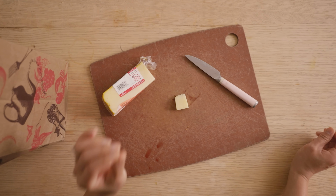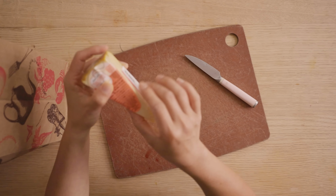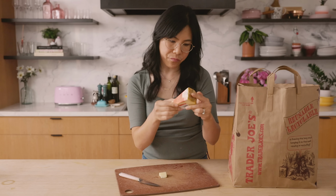I don't taste the turmeric too much, so I guess that's a good thing, but it has really floral notes. Did it say there's ginger in here? So I definitely taste the ginger, not too much of the turmeric. I would say this is a pretty good buy. I got another cheese there.